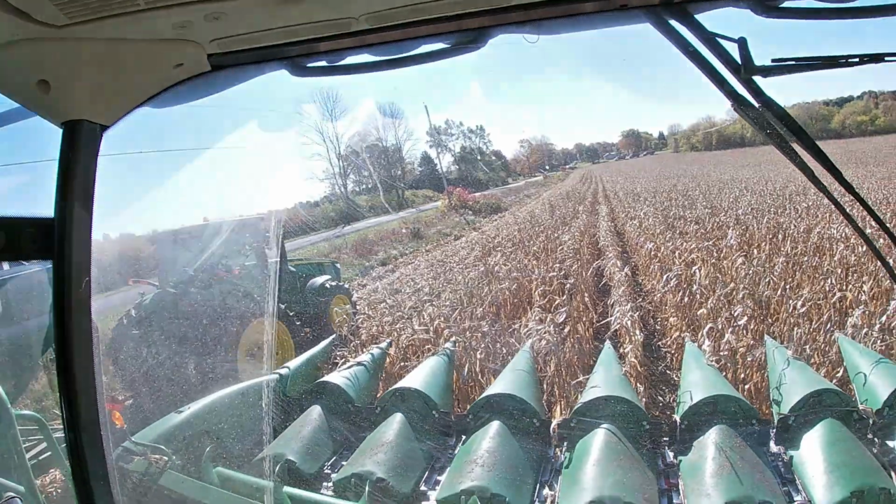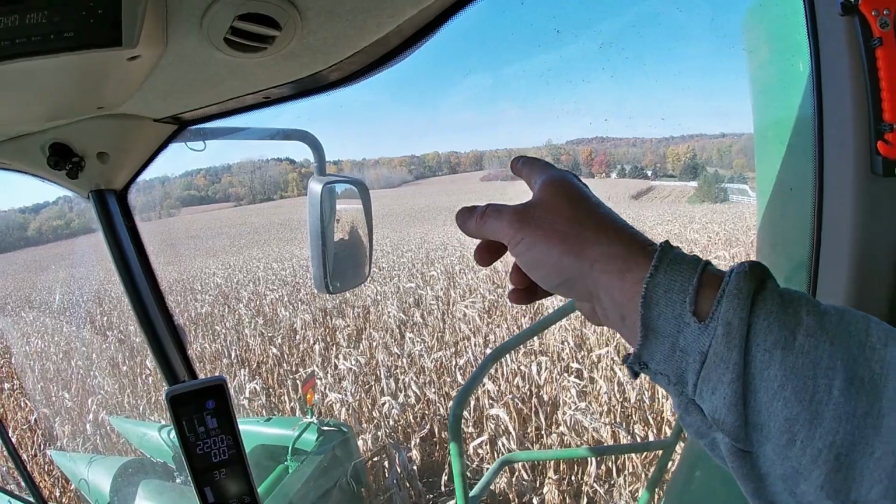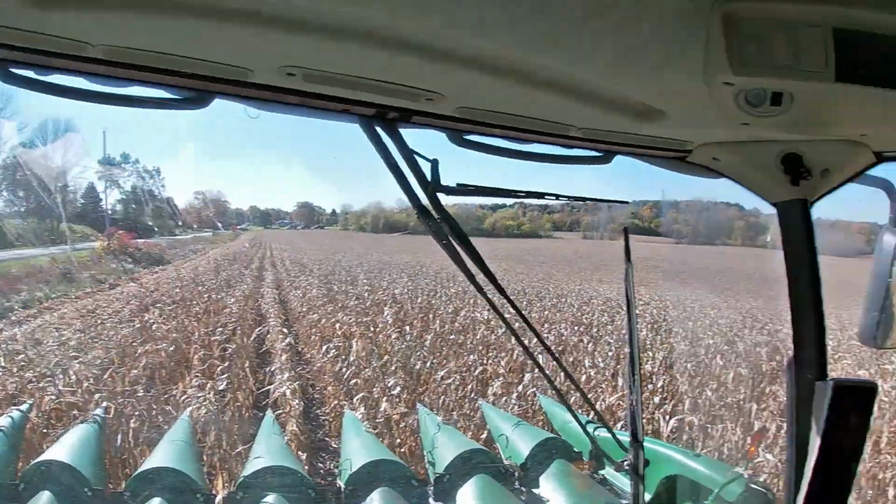This corn's running anywhere from 18% up here on this hill where it's dry to low 20s down in the valley area so far. Like I said, I've only gone twice around, or not even twice around yet. So yield doesn't seem to be too bad. Up here it kind of sucks because it's dry. Down there I had the monitor running in the 180s, 190s in spots, so that's a good thing. So first truck of the day loaded.